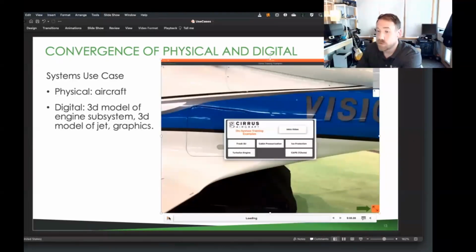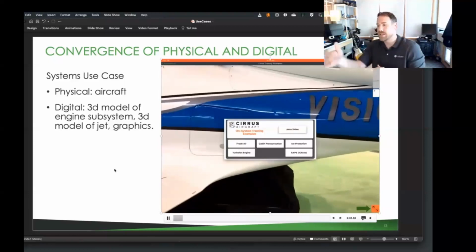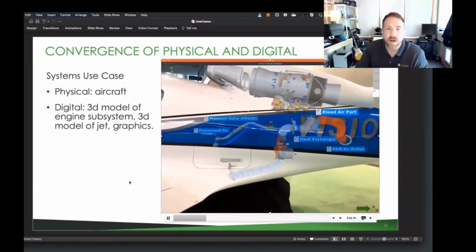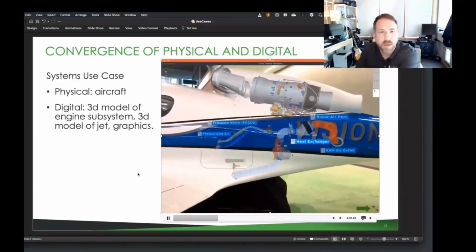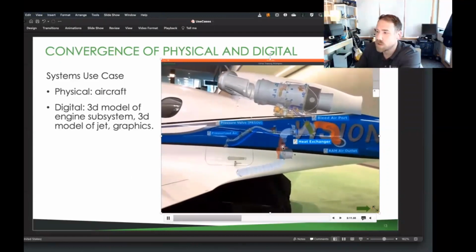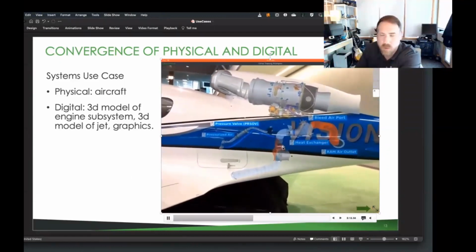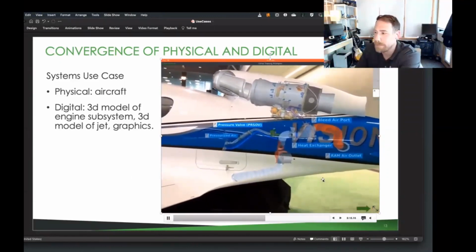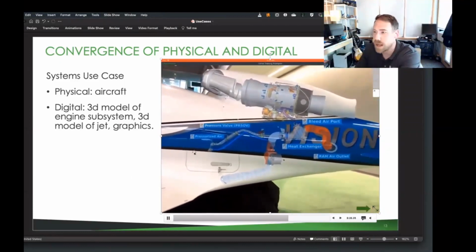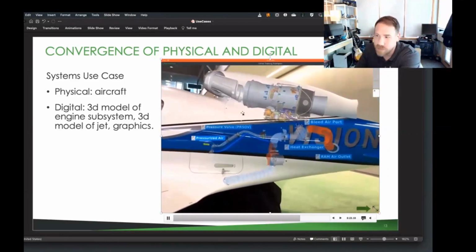Another use case is for training, right? And this shows all these different systems that can be selected and chosen to get better awareness and understanding of how they work in the greater picture, right? This type of awareness you just couldn't get from a textbook or from schematics. You could see it, but it wouldn't quite be the same as being able to walk around it and absolutely understand what's hiding behind this body.